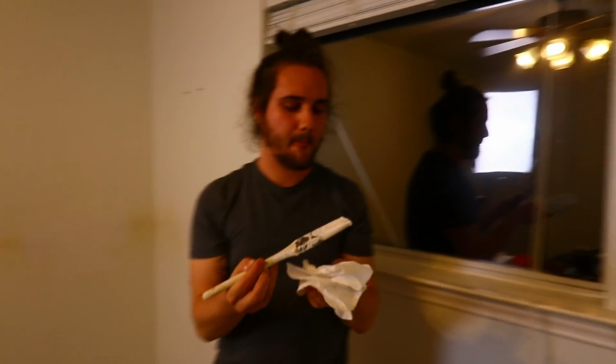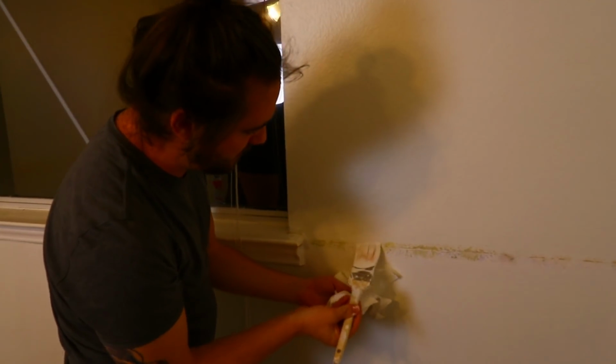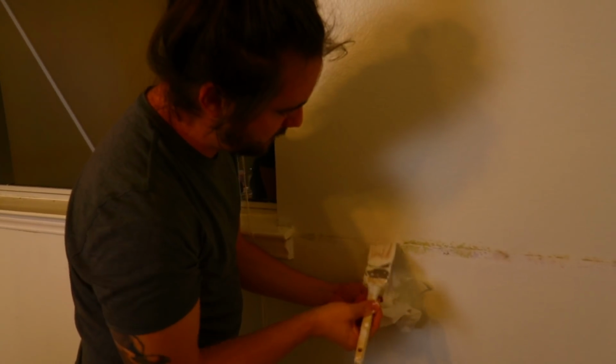This boy is being cocky. No drop cloth. Taking a risk, aren't we? Alright, we took off a few layers of paint. So this might take a couple of coats.